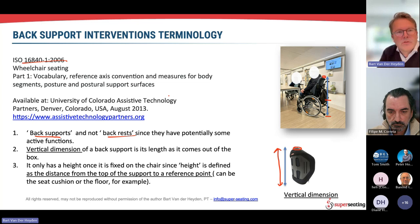If you want to know more about terminology, you can find this document. It's for free, and it's on this website. It's a fantastic resource. But that's just to make sure that we're talking about the same thing. Vertical dimensions and height are not necessarily the same thing.